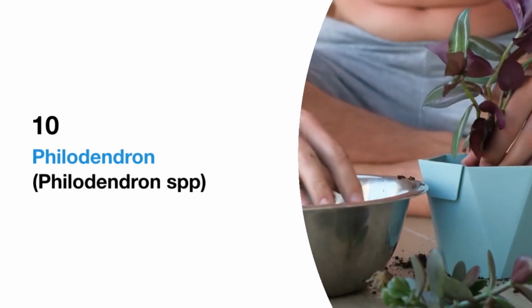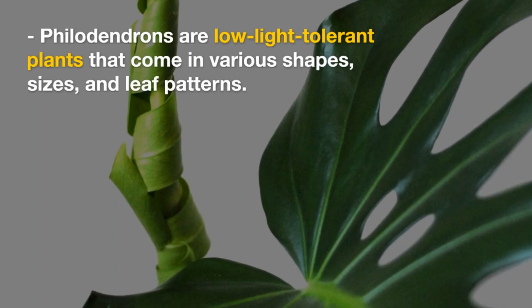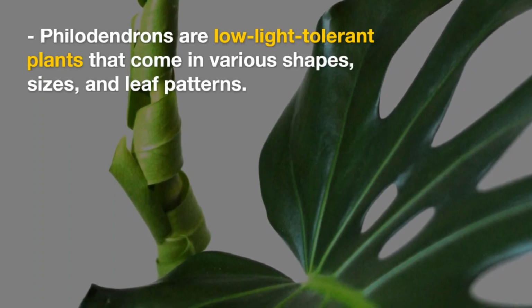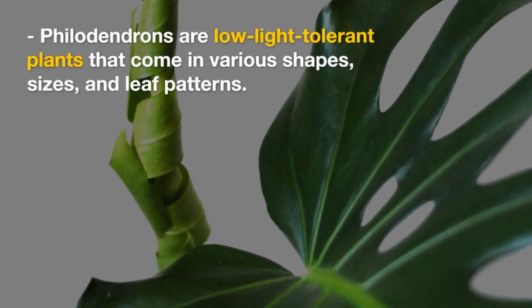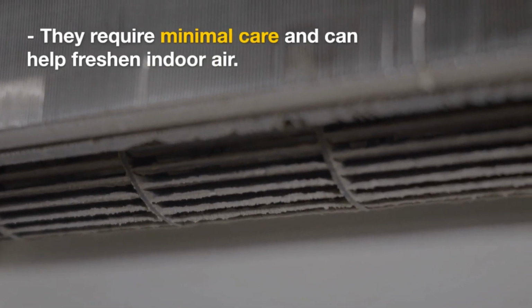10. Philodendron, Philodendron spp. Philodendrons are low light tolerant plants that come in various shapes, sizes, and leaf patterns. They require minimal care and can help freshen indoor air.